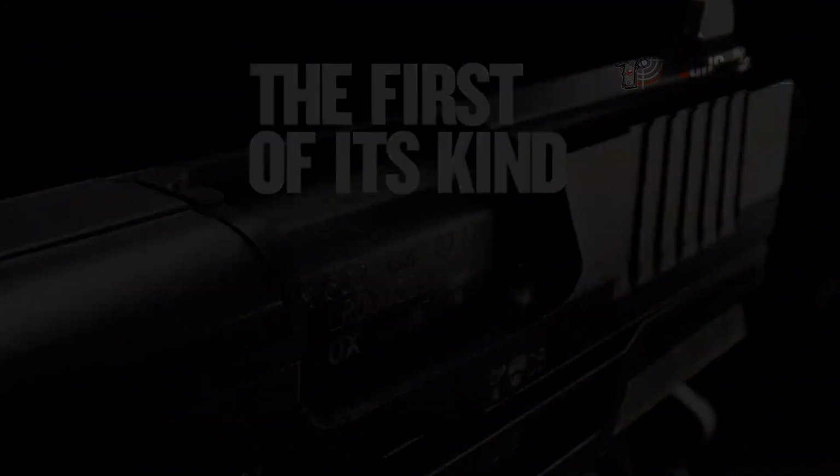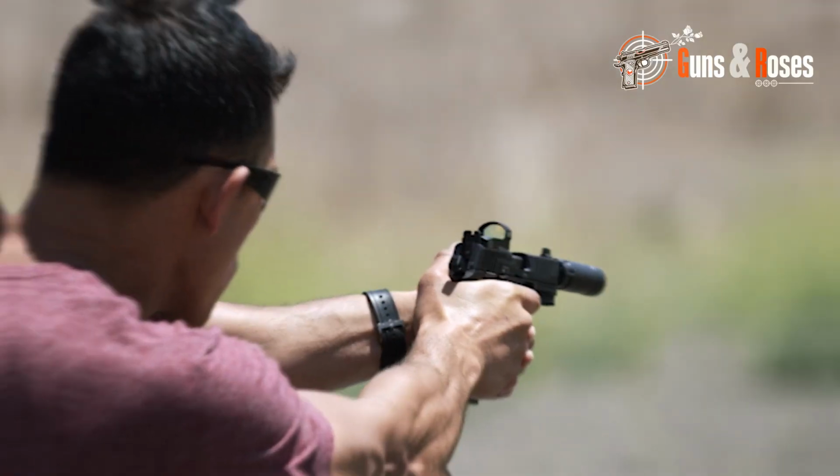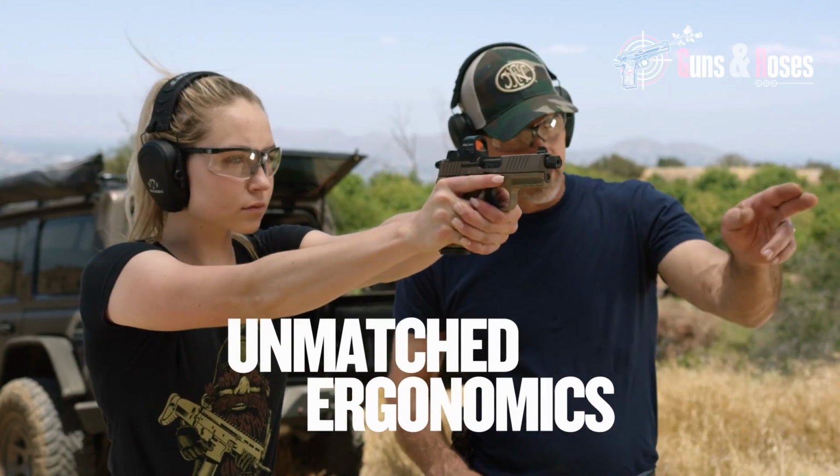I'm pretty sure some of you thought 22s were for squirrels and first-timers, but not the Ruger 5.7... the 502 Tactical. This isn't a backyard plinker. It's a full send, optic cut, suppressor-ready rimfire built like it's got something to prove.